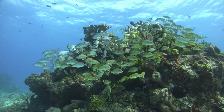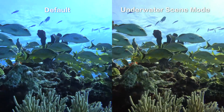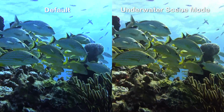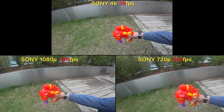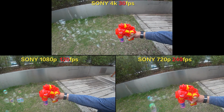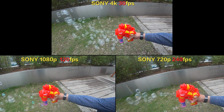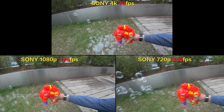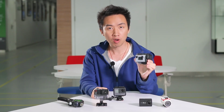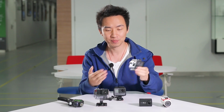With IP68 waterproof, you can record down to 60 meters or 197 feet underwater, where it can even perform autofocus and white balance adjusting. And for slow motion, it supports 1080p at 120 fps, 720p at 240 fps. So, for professional action cam users, I would highly recommend this one.